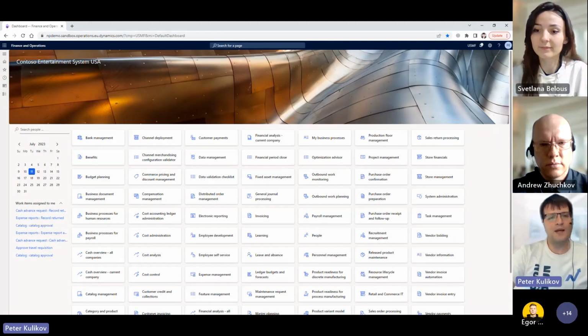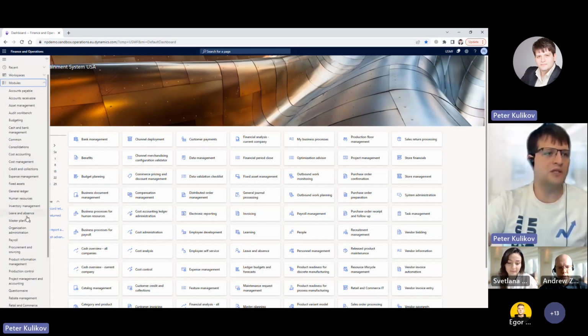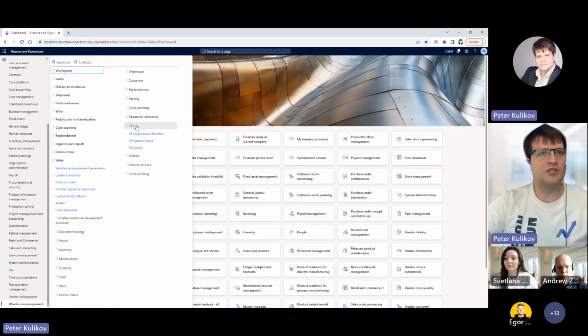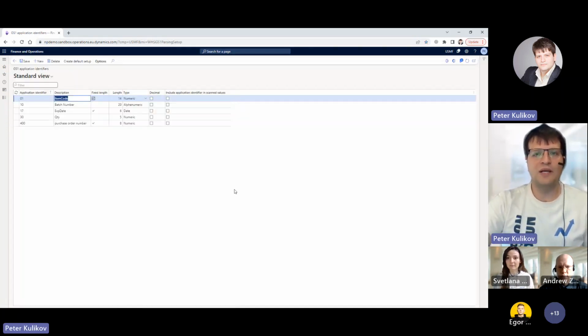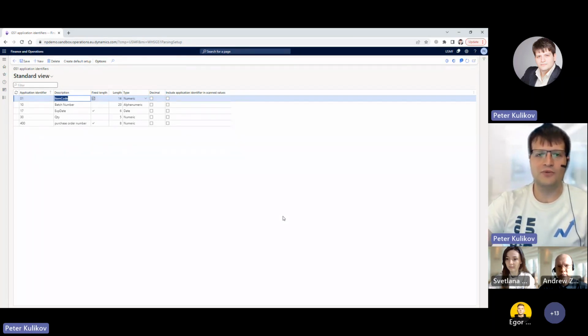And for the beginning, I will start my demonstration with the GS1 settings overview. You can find them in the warehouse management module. Setup, GS1, and here it is, several settings. First of all, we will start with the GS1 application identifiers. In this table with application identifiers, the individual parts that a barcode can consist of are configured. This setting is necessary in order to correctly determine the values for each identifier during scanning. Let's look at the purpose of each field.